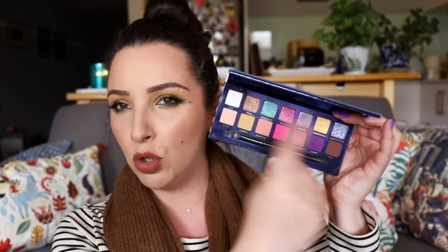So I really hate palettes that give you the option of mainly cool toned shimmers, but then you have to mix them with warm toned mattes. It's like palettes that have all color shimmers, but the only mattes you can work in the crease or to complete the look are nudes. It doesn't work.